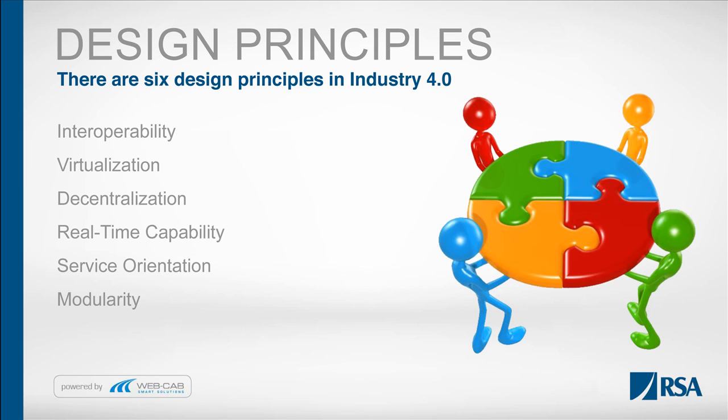And then finally, modularity. So not only can you do as much or as little as you want, you can be strategic about the functions of MES and how they relate to your specific factory.